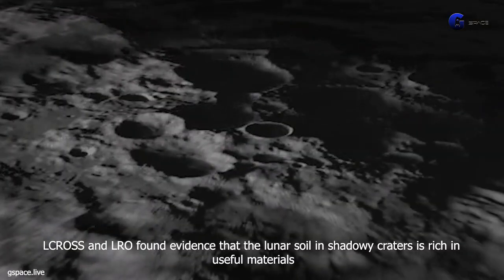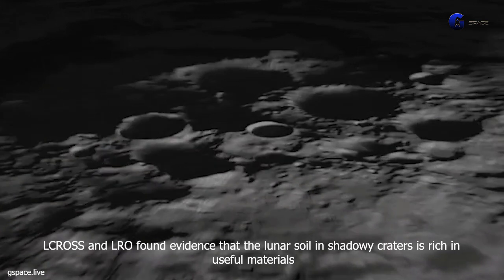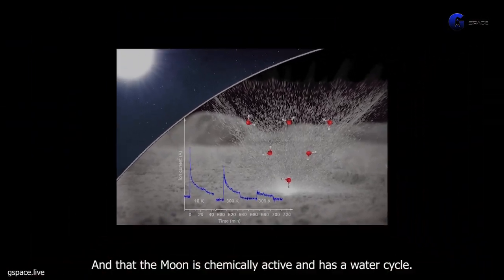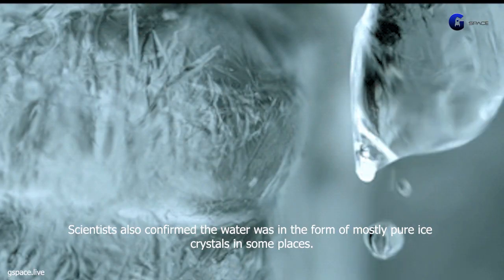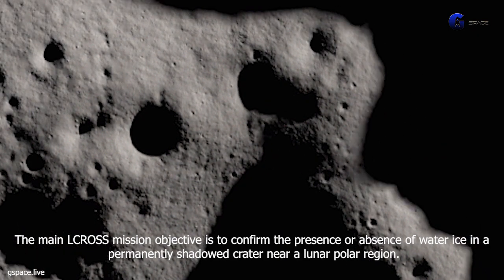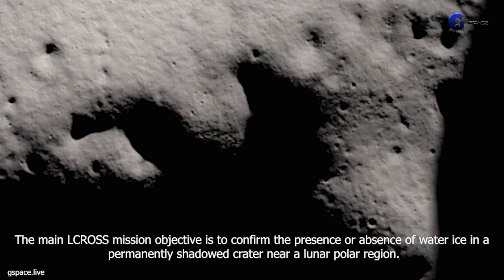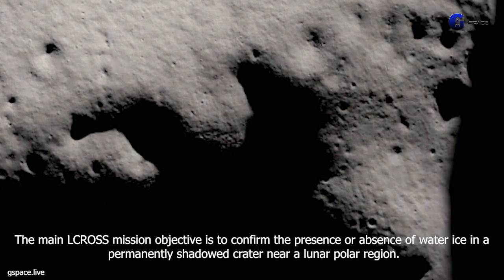LCROSS and LRO found evidence that the lunar soil and shadowy craters are rich in useful materials, and that the Moon is chemically active and has a water cycle. Scientists also confirmed the water was in the form of mostly pure ice crystals in some places. Mission. The main LCROSS mission objective is to confirm the presence or absence of water ice in a permanently shadowed crater near a lunar polar region.